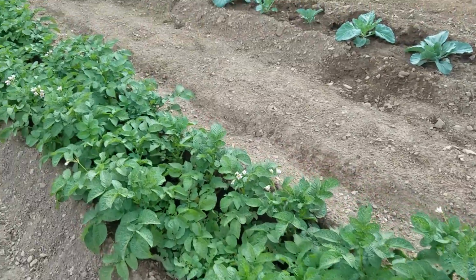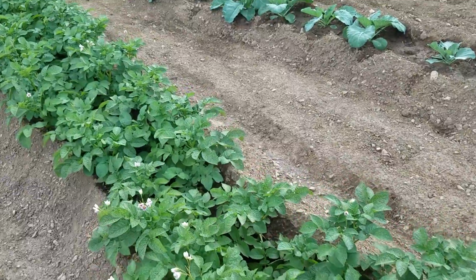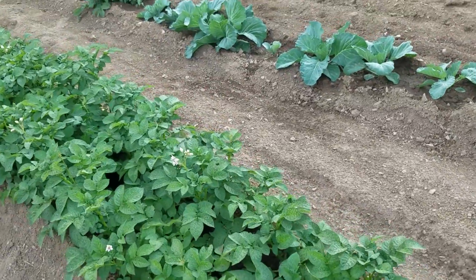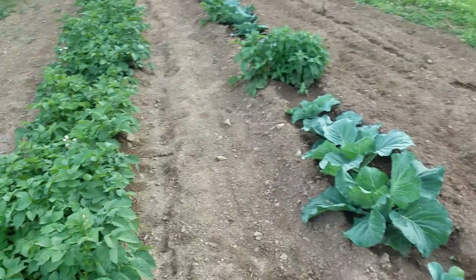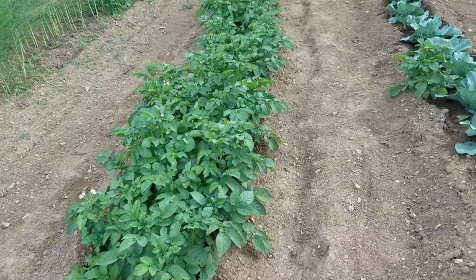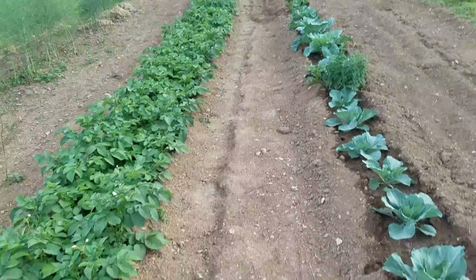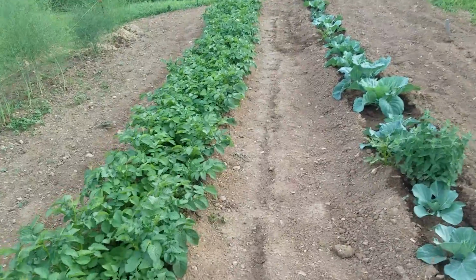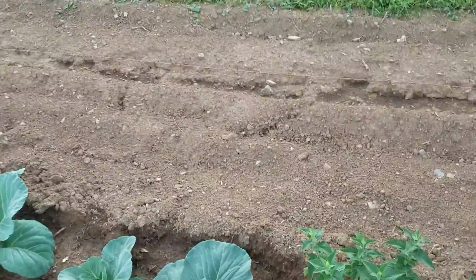Now I want to go down here and I want to show you a couple of potato volunteers that had come back from last year, and I kind of left them and we pulled some dirt up around them. I want to show you what can happen if you let these things go unchecked. They will eat your potato vines down to nothing almost.